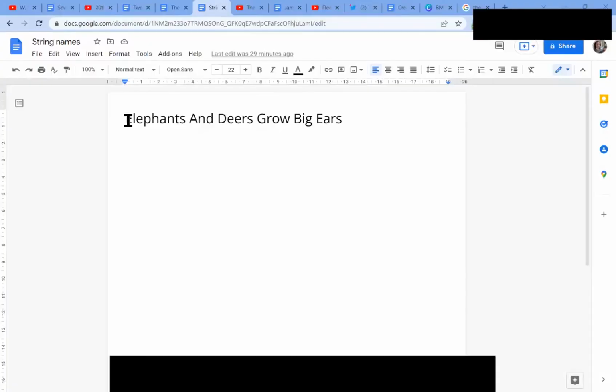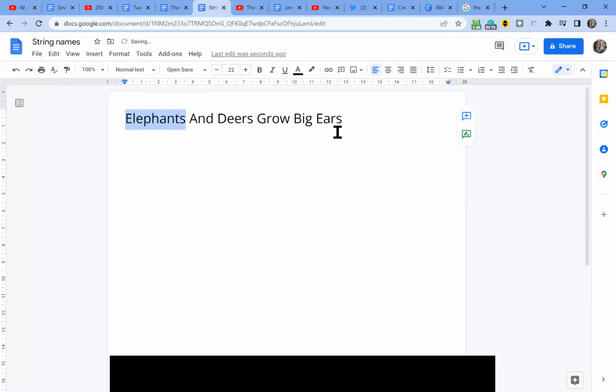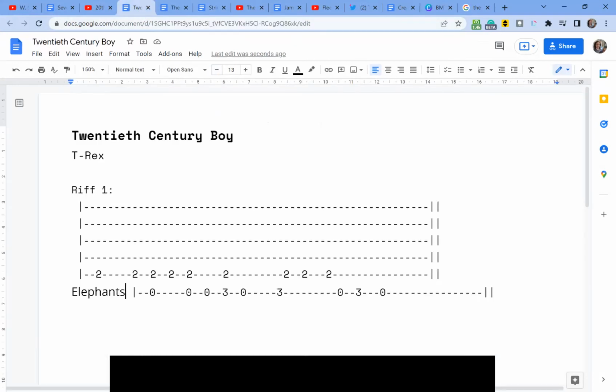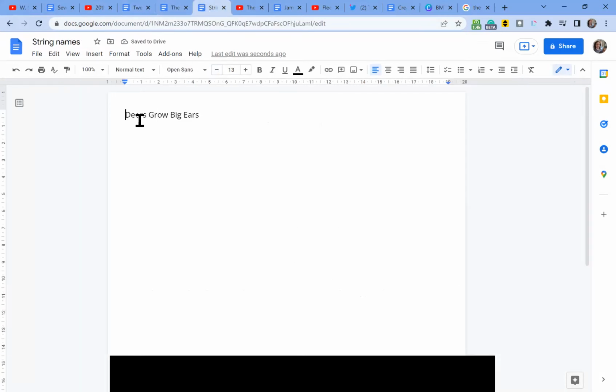So the elephant string is, let's cut that from there, and we're going to ruin this tab. In fact, tell you what we'll do, we'll undo that and shrink the font a little bit. There we go. That's probably going to fit better without ruining my tab. So the elephant string is this one here, which means the rest of my job is quite easy, because once I've got that first string, that sets me up for the rest of them. Elephants and deers grow big ears.